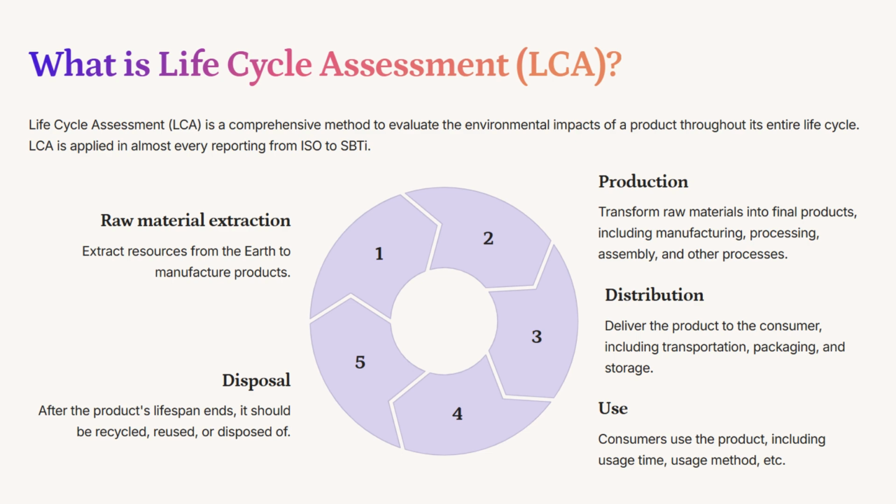Now, let's break down the 5 main stages of LCA. 1. Raw material extraction. This is where it all begins. Companies take natural resources from the earth, like wood, metals, or oil, to make products. 2. Production. Next, these raw materials go through various processes like manufacturing, assembly, and packaging to become the final product. 3. Distribution. Once the product is ready, it needs to be transported and stored before reaching the customer. This stage includes shipping, packaging, and logistics.